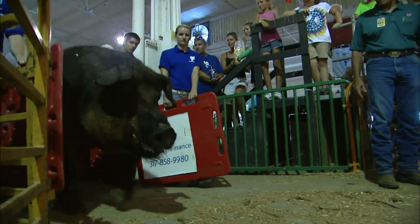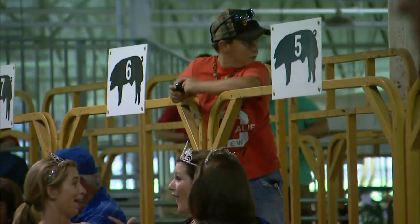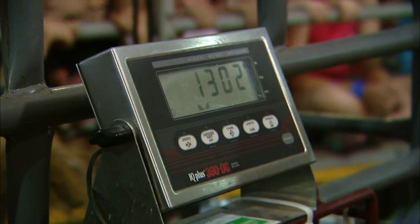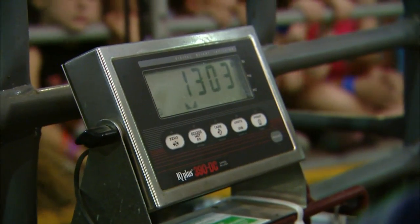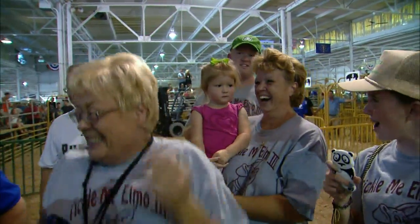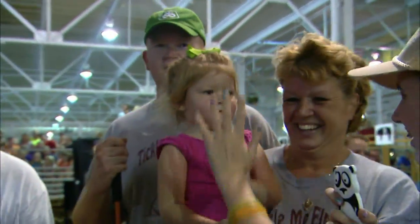Because before Tickle Me Elmo even made it to the scales, the winner was clear. And we have a weight on the winner this evening. This will be your champion. He weighs 1,303 pounds. 1,303 pounds. Let's give him a nice round of applause.